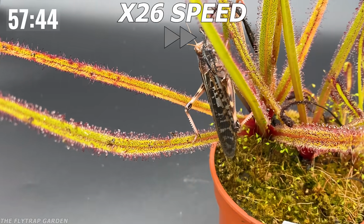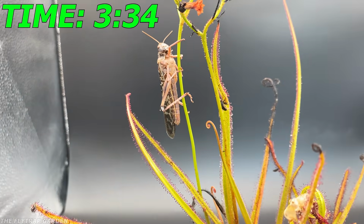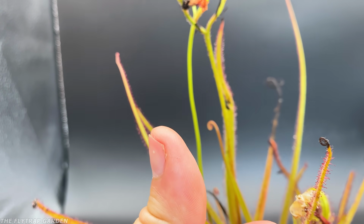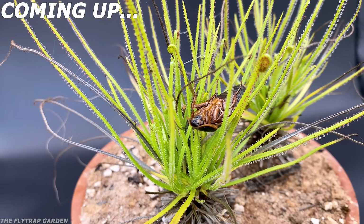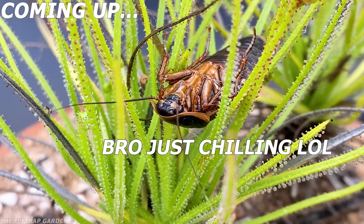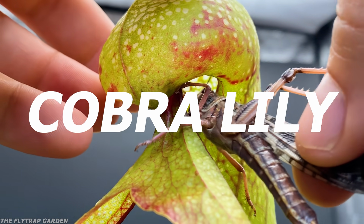And the thing about locusts is that they're always ready to jump away. Now, although these sticky plants haven't done too well with this locust, that doesn't mean they won't have their chance later on when we get to some of the calmer bugs. But until then, we finally have a plant that might actually catch this locust, Darling, the cobra lily.